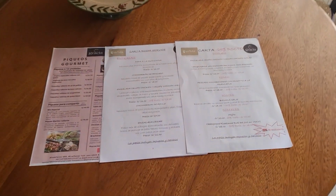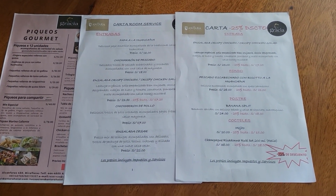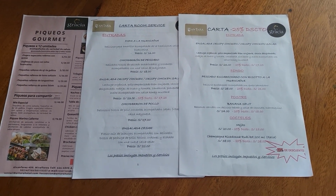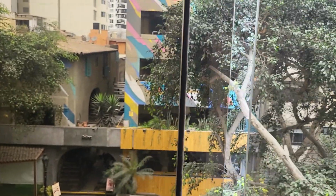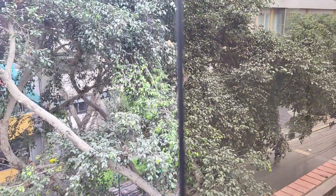Table, this is the room service menus. And here's the window. Don't really have a balcony. Well, I don't have a balcony, but this is my view.